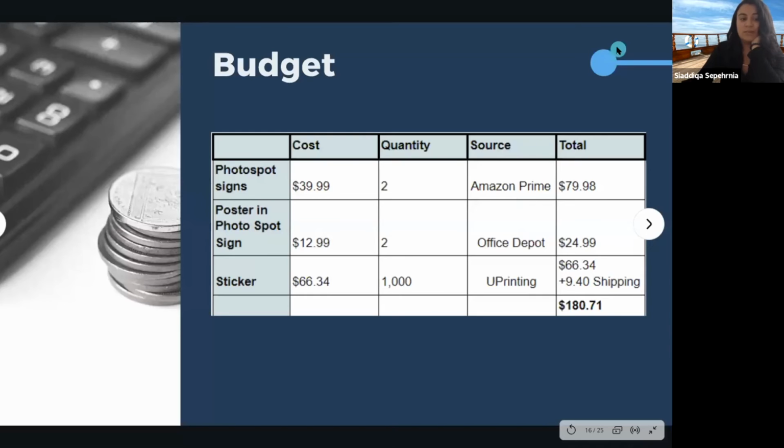So moving on to the budget. Our budget was very cost efficient. We didn't need to spend much money on our props. We kept in mind our client's budget and worked on finding the most bang for your buck kind of items. So all we needed was the photo spot signs, the posters, and just the stickers.